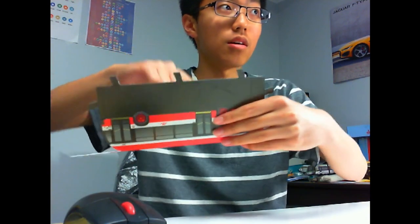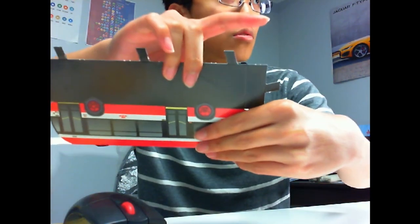Okay, I'm gonna do the same thing for the other side. Okay, and then, oh my gosh. Yeah, I'm not gonna do the front and back ends yet. Okay, now I'm gonna carefully pop out the little wheel sections.